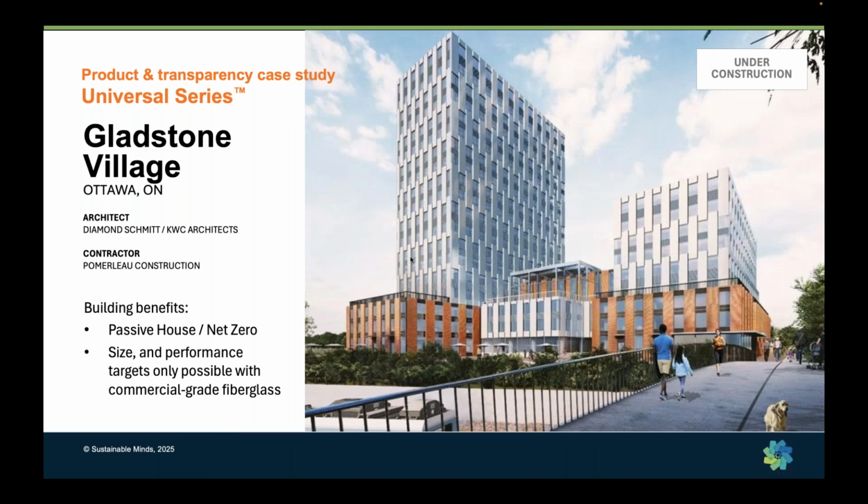Here is a high-rise example currently under construction in Ottawa, Ontario. A net zero project, so very low energy footprints required for this building. And you can see by the size and scale of the building, the structural requirements on these windows are very high. And essentially, there was no other option for this project team to achieve this level of thermal performance. In the past, it would have been an aluminum system imported from Europe, Passive House certified, etc. With Cascadia, they have a North American designed, built, and certified system that can also handle the high-rise needs of these buildings.